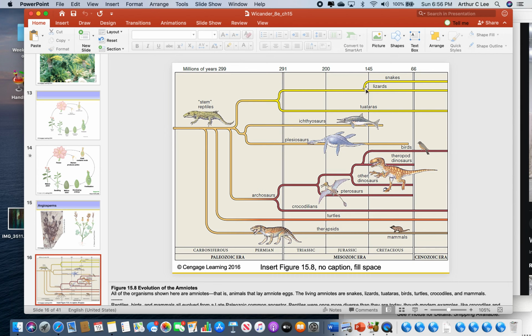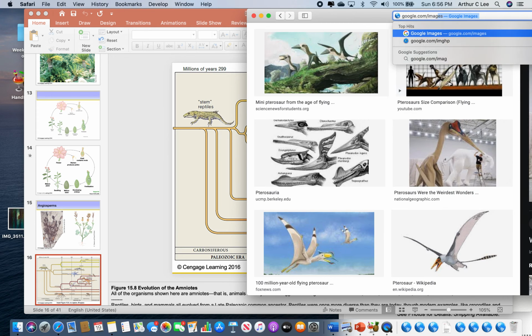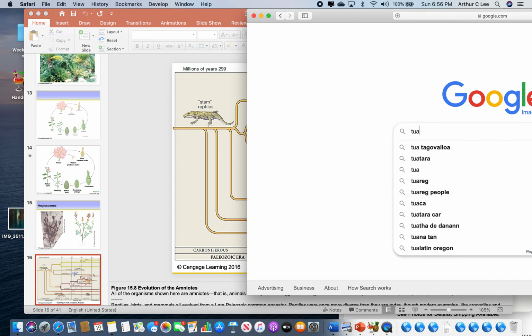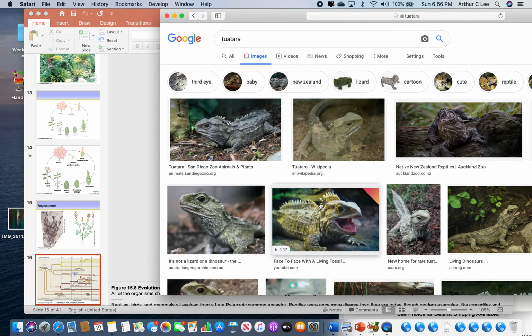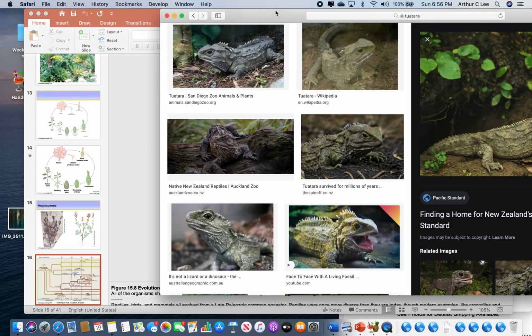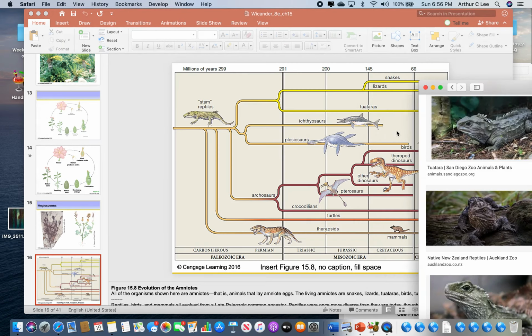So anything that goes all the way to the right and ends here to the right is still here today. Snakes, lizards, tuataras. What in God's name is a tuatara? Well, a tuatara is a rare form of reptile that's alive today. Show you what it looks like. It looks like that. It's not a lizard. Its anatomy, even though it might look like a lizard, is much different than a lizard. It's more primitive.